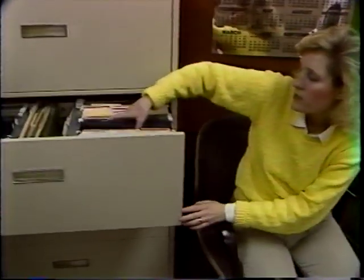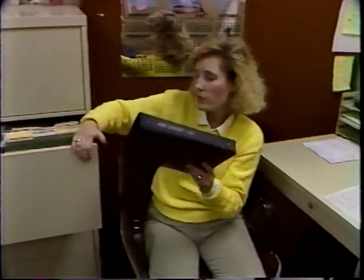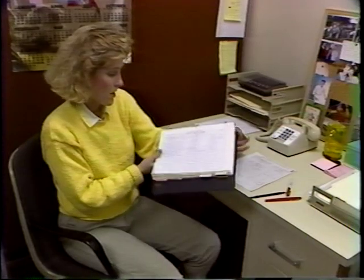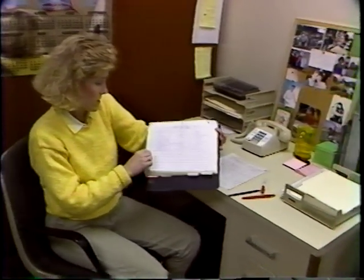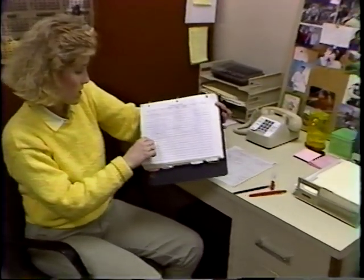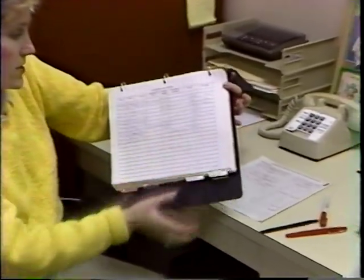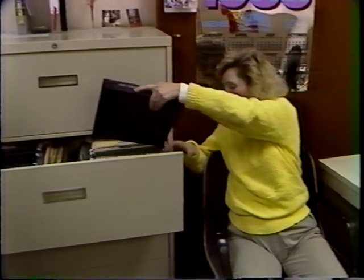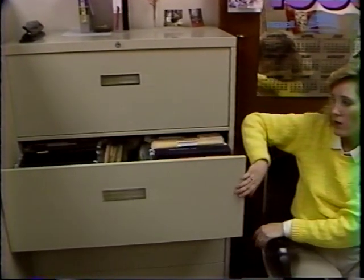How we do that is we come over here, we pull this notebook out called Job Order Numbers, open it up. First page has the year and then the number down here. We fill this in, and I'm sure you'll be able to figure that out on your own, but just so you know the procedure. Then if it's an incorporated job, there's the same book over on that side that you can use as well.